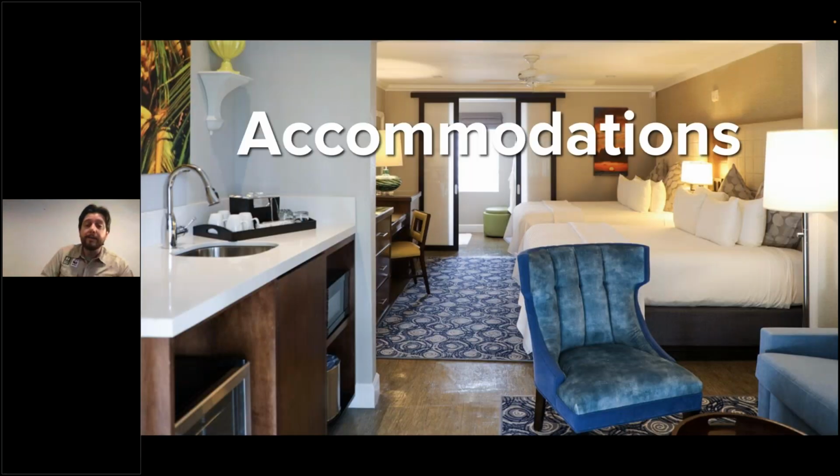Accommodations are another interesting aspect. This is actually a room from the Almond Tree Inn in Key West, and you can see some lovely accommodations there. We stay at Baker's Cay Resort, as I just talked about, another great spot.